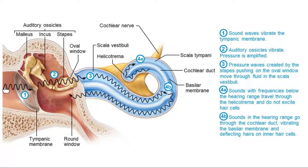So hearing starts in the external ear with sound waves in the environment. Those sound waves come and bump into the tympanic membrane, which is right here. Remember, the tympanic membrane is kind of like a drum. So we have a drum that's bouncing back and forth because of the sound waves in the environment. As this part of the drum bounces back and forth, that makes the malleus, which is attached to it, start wiggling back and forth, which makes the incus, which is attached to that, wiggle back and forth, which makes the stapes, which is attached to that, wiggle back and forth. The stapes is right next to the oval window.